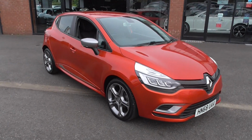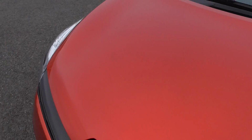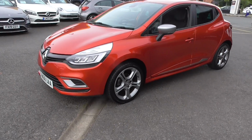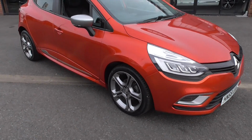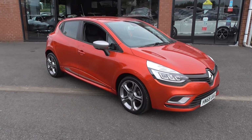So the flame red metallic paint is gorgeous, as you can see in this light here now. Really stands out, shows all the lines of the car and is complemented with that grey detailing. Now the GT Line gets the bottom half of the doors and the trims all colour coded to the vehicle also. Very nicely specified with lots of kit, as we'll see.